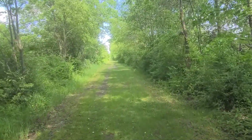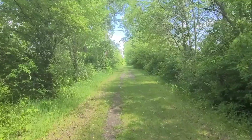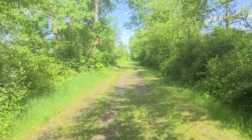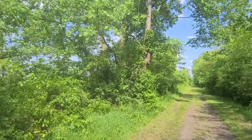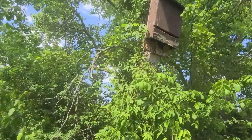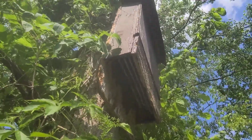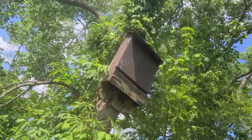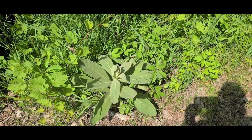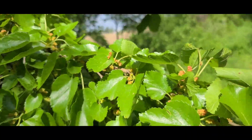What's this thing in the tree up here? You see it? There's a birdhouse. That was a giant birdhouse. That's where we'll end this. We get up to this giant duck or birdhouse, whatever this is. We're going to check it out. It's a bat house. Think there's any bats in there? Bat house. Little slots for them to go in. Some mulberry. Yeah, it's right there. Mulberry. Loaded with mulberries.